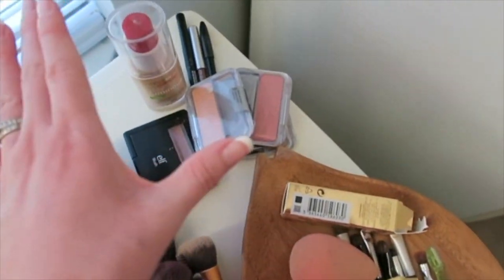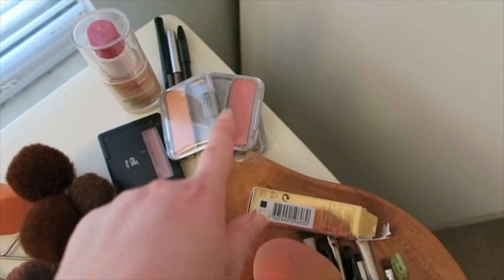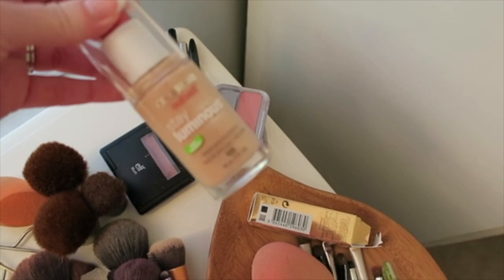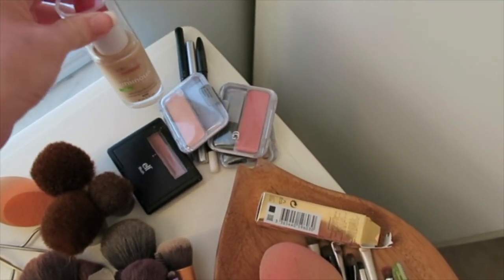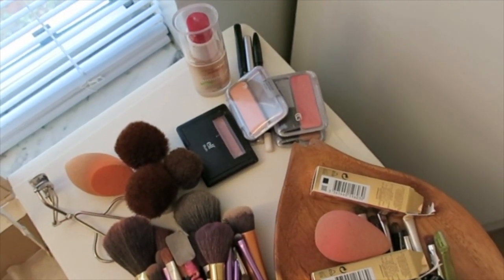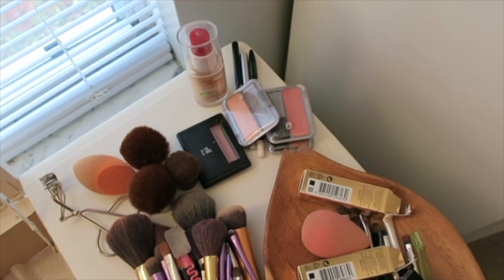And then this little pile over here is stuff that I'm giving away. So I have an e.l.f. blush, I have a bunch of CoverGirl blushes, I have 3 eyeliners, and then I have this liquid foundation. And I actually just got this, but it was part of an influencer box, and it's not my shade, so I'm going to see if someone else can use that. So it's a small pile because I honestly recently just went through my makeup and got rid of a ton of stuff, so I don't really have too much to part with this time, but it is always nice to get rid of some stuff.